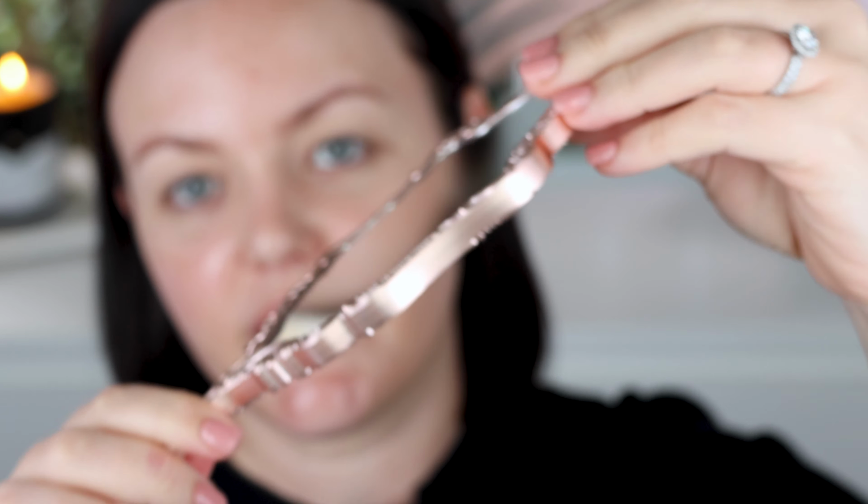Also, if you wanted to see, this is the little mirror. I know it was in the unboxing as well, but just look at how cute this is. This whole collection is just absolutely adorable.